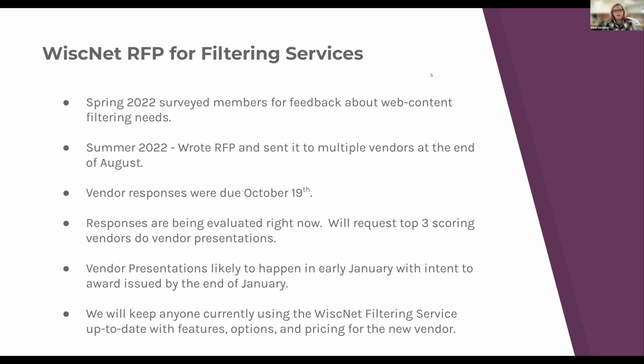As we work through the contract process and set the business model, etc., we will keep anyone who currently uses our service up to date with features, options, prices, etc., and the timeline, so that you have plenty of time to make a choice as to whether you want to use the solution we choose as part of this RFP, or if you want to find a solution on your own. We understand that whatever we choose may not work for everyone, but we want to be as open and transparent as possible and give you as much time as possible to evaluate your options and make your decision.